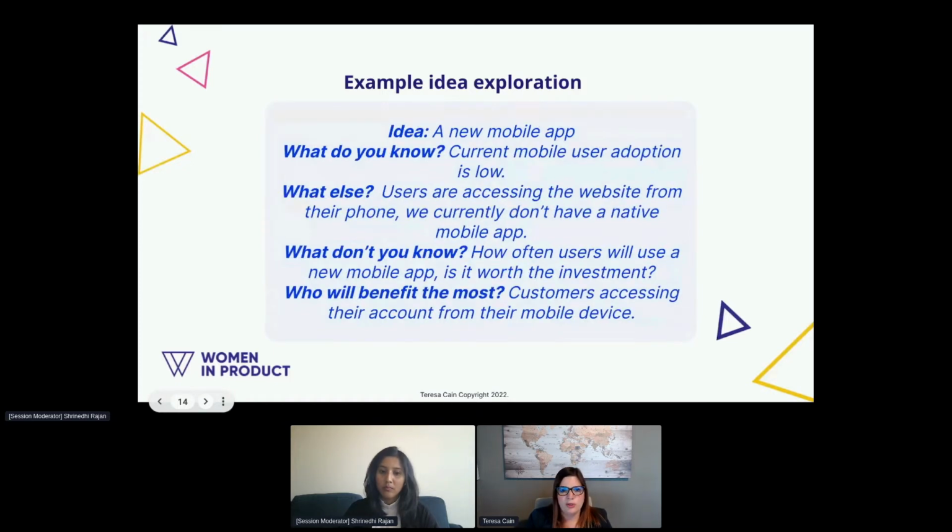Exploring what don't you know? How often do you think these users will use a new mobile app? Is it worth the investment? And then who will benefit the most? So the customers that you're talking about for this new mobile app, are they actually going to be accessing their account from their mobile device? Maybe you have a physician who is using the iPad all day and not accessing their phone. That would be a different use case of a physician doing patient healthcare through an iPad instead of a computer, but maybe they don't have access to their phone all day, so they don't have all the features. Those are the types of explorations that you want to think through, making a great topic for a 2-hour design sprint.